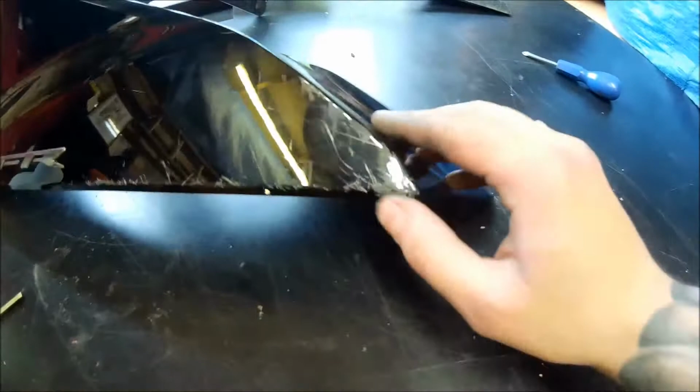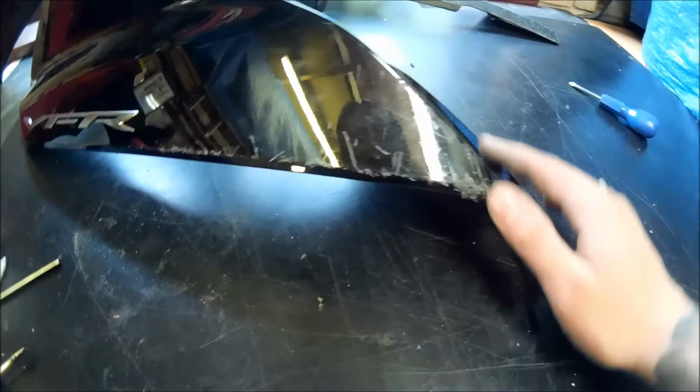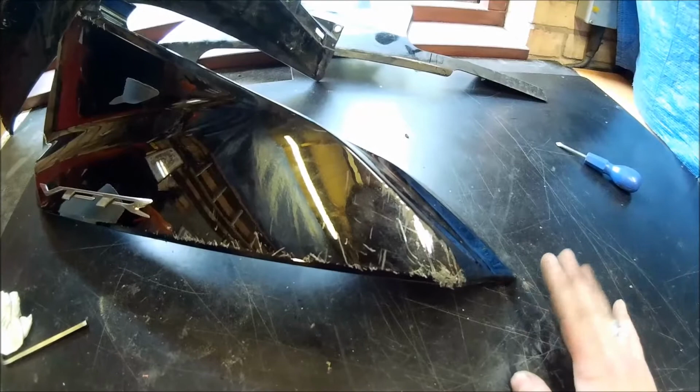Whether or not I'm going to deal with these scratches here, I'll see, because it's all painted as well. You can't really polish that back, but we'll see, because that's a bigger job. We'll see what I may want to do about it, but at the moment I'm going to deal with the structure of it so it doesn't come apart. So let's do this as well.